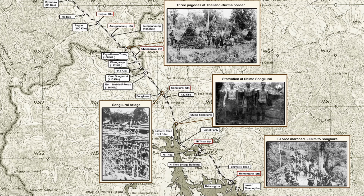Located at the 282-kilometer mark along the railway, just before the Burmese border, Nikke was another of the 6 major stations along the line, with sidings, a Y for turning locomotives around, fuel and water supplies, and locomotive servicing facilities.